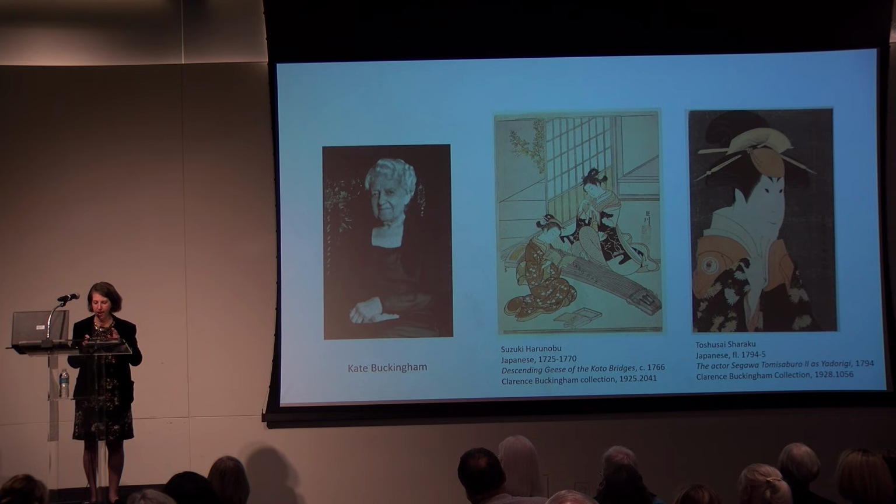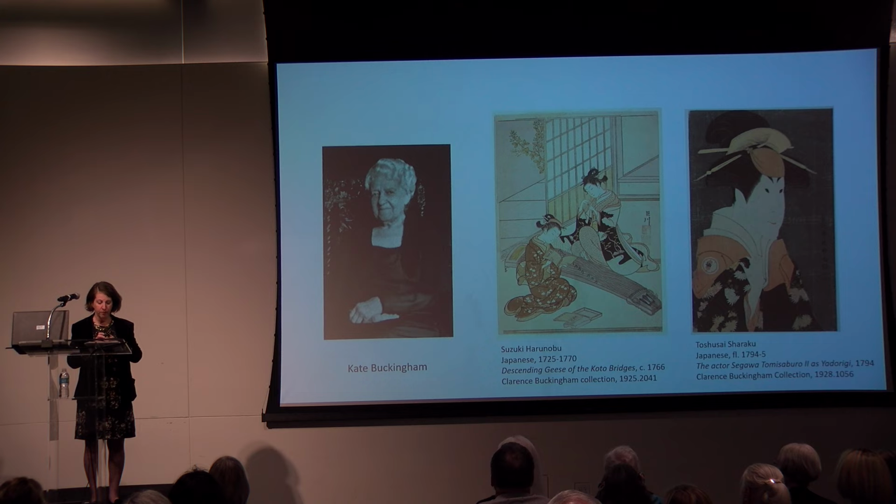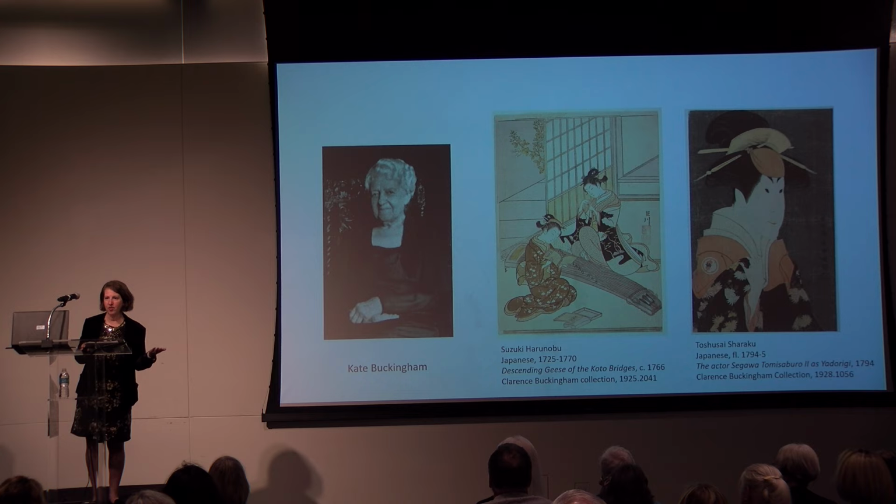These prints by this artist are so few and so rare that when a large exhibition of this artist is mounted in Japan, they come to us to borrow prints, because there are so few that exist in Japan. And we, as long as they don't ask too often, happily lend them. And we, in return, have our works in their catalogs, and the scholarship that's done is incredible.